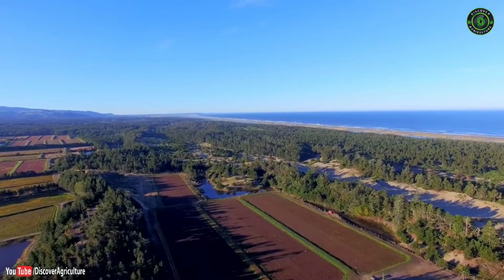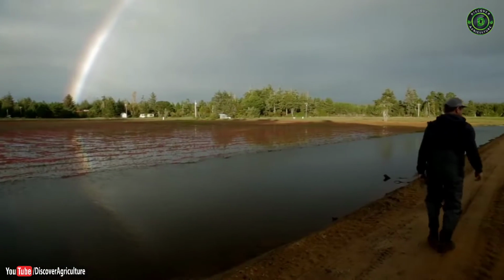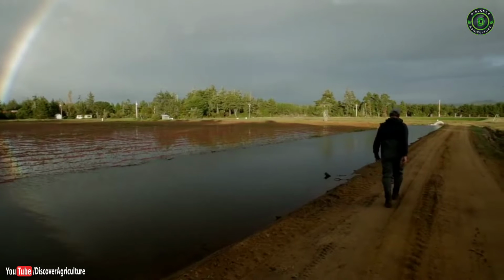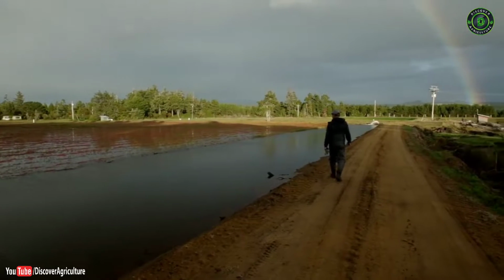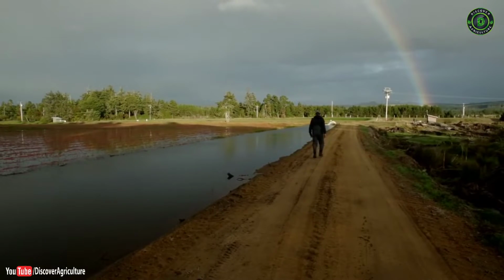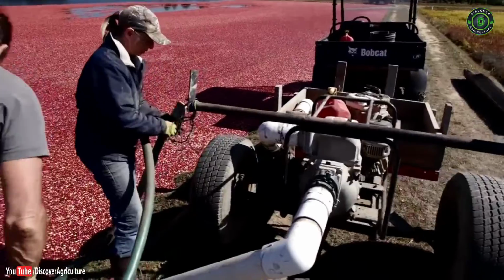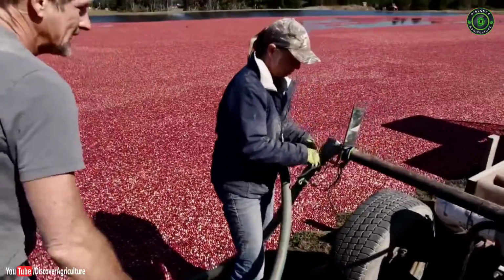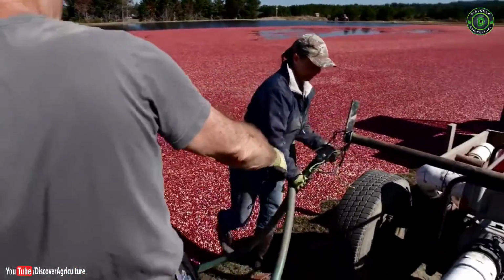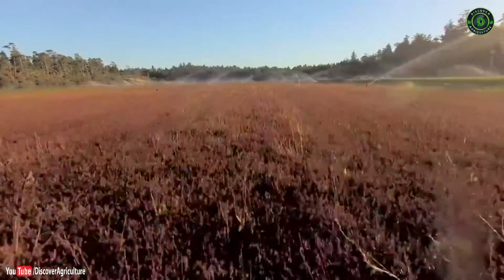My grandparents bought this farm, and then they sold it to my parents. And then my mom sold it to me and my wife. Our farm is the oldest, like the same family has owned it, Cranberry Farm in Oregon.